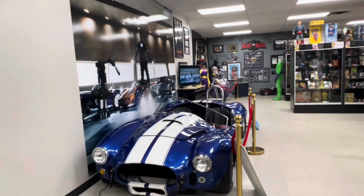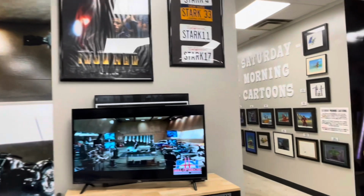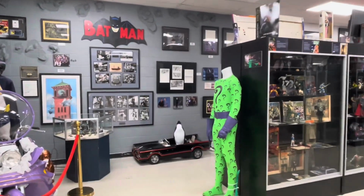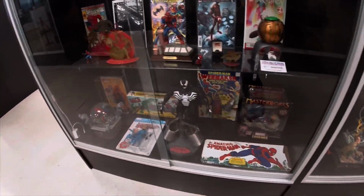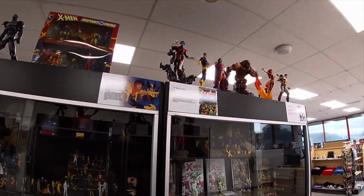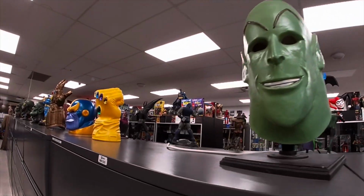This was such a cool display. We are big fans of Iron Man. This was one of the actual costumes used in the Spider-Man movie. There were huge display cases all throughout the museum where you could see all the collectibles. And then there were big file cabinets with the actual comic books inside.